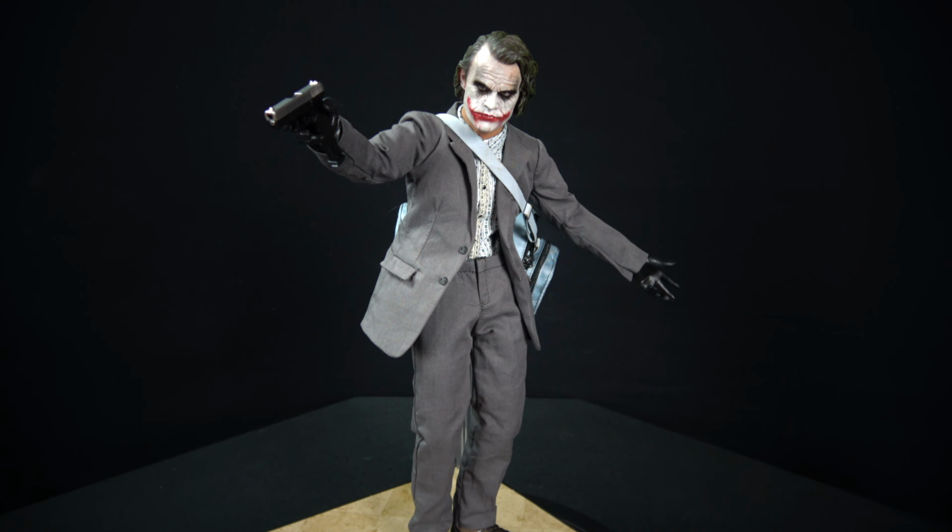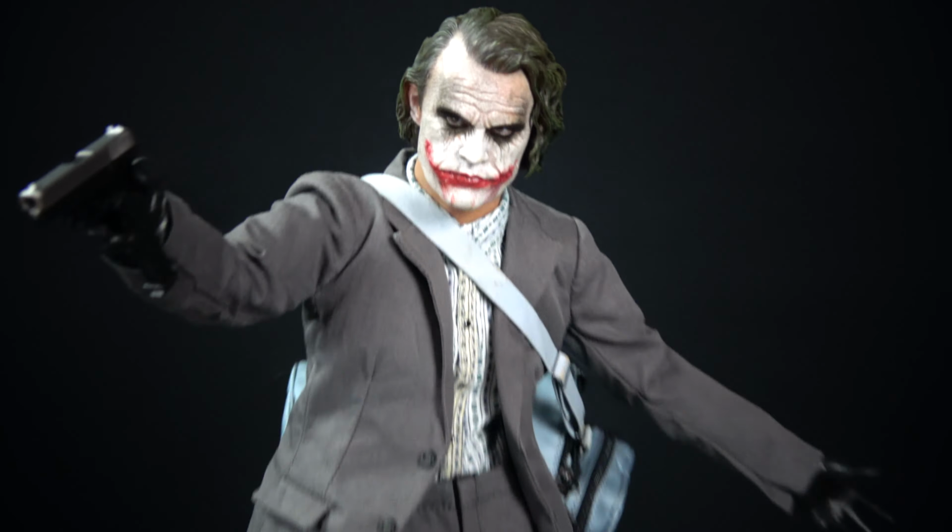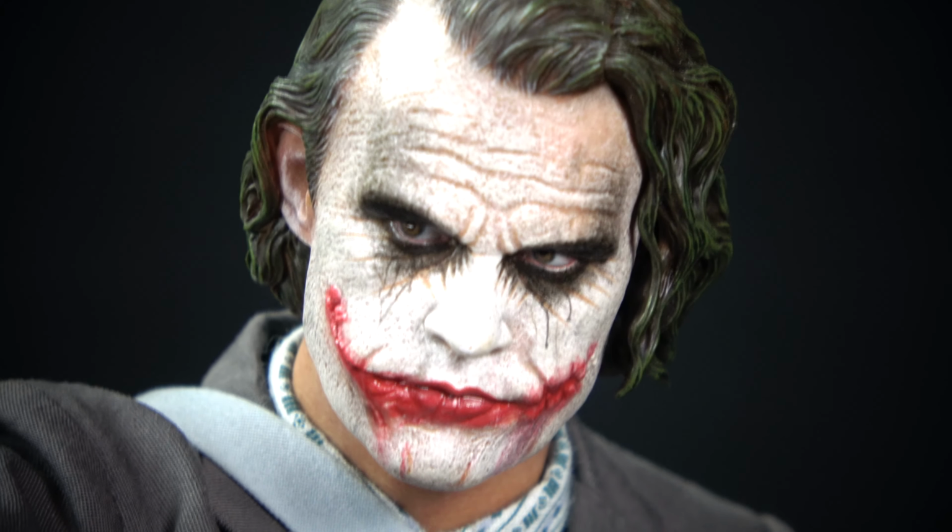But I think this was a 2014 release, and they did damn good. They really did a really good job, and I really respect this figure. This is one of the figures I'll probably never, ever sell. I just absolutely love it. So if you guys can get on it, I'll say go for it, because it's an amazing figure. Heath Ledger's performance was iconic, and this Joker is amazing.